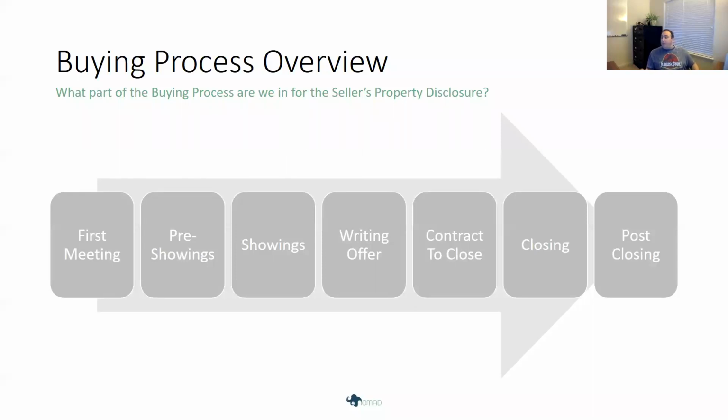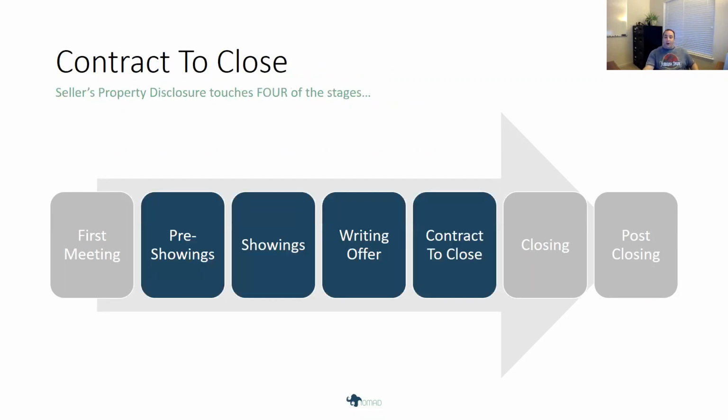So what part of the buying process are we in for the seller's property disclosure? What does the seller's property disclosure touch? Does it touch the first meeting? No, not really. Does it touch the pre-showings? I think it might, and I'm going to talk about that. Does it touch when we're actually out looking at properties? I think it does. What about when we're writing the offer? Absolutely. And what about when we're under contract waiting to close? Absolutely. So these are the 4 stages that the seller's property disclosure touches during the buying process, okay?